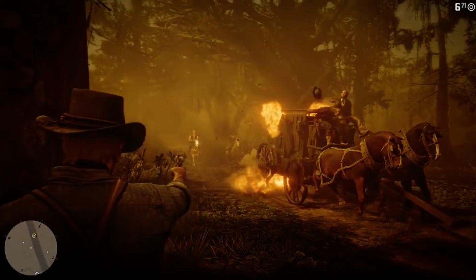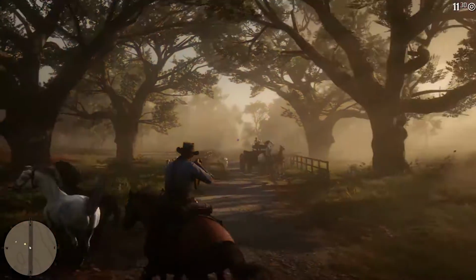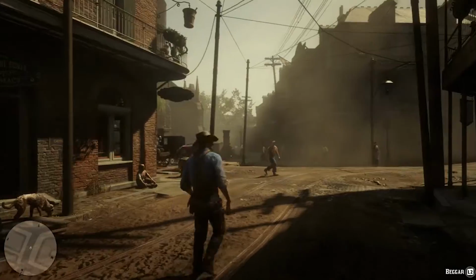The Deadeye mechanic is something they showed off in this trailer, and I never played the first Red Dead Redemption, but to me, from what I've seen of gameplay of the first game, the Deadeye system seems, at least to me, to be unchanged from the first game, or at least pretty similar.